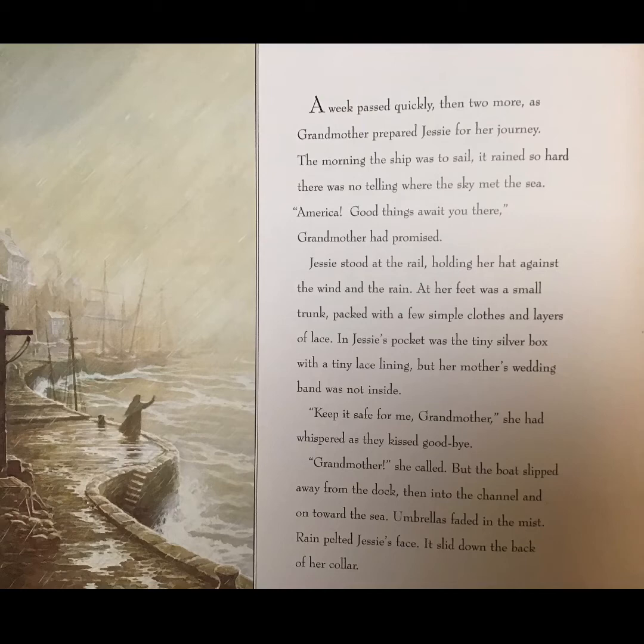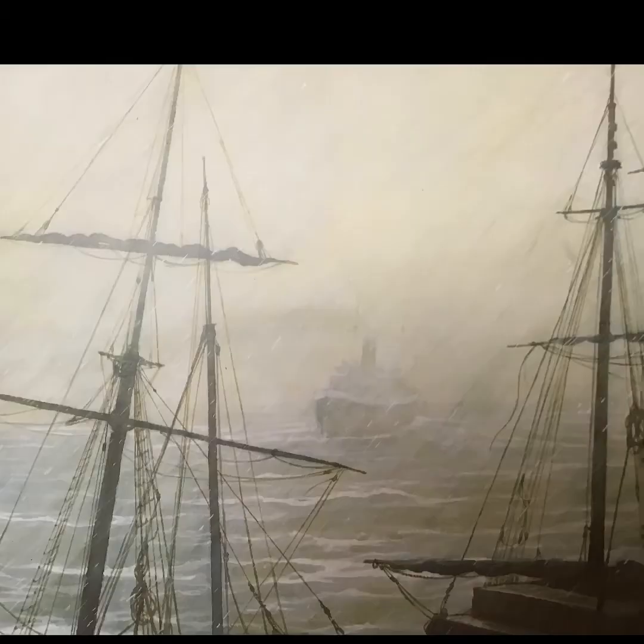A week passed quickly, then 2 more, as grandmother prepared Jessie for her journey. The morning the ship went to sail, it rained so hard there was no telling where the sky met the sea. "America! Good things await you there," grandmother had promised. Jessie stood at the rail, holding her hat against the wind and the rain. At her feet was a small trunk packed with a few simple clothes and layers of lace. In Jessie's pocket was the tiny silver box with a tiny lace lining. But her mother's wedding band was not inside. "Keep it safe for me, grandmother," she had whispered as they kissed goodbye. "Grandmother," she called, but the boat slipped away from the dock, then into the channel and on toward the sea. Umbrellas faded in the mist. Rain pelted Jessie's face. It slid down the back of her collar.